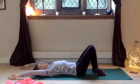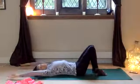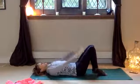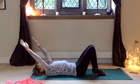Feel the opening in the chest. Feel that lovely feeling in your back, especially if your back's tight. It should feel really, really nice. And then arms down. We keep the movement slow. We kind of give ourselves acupressure.